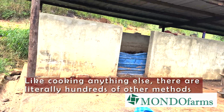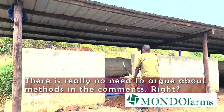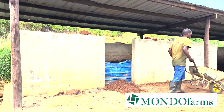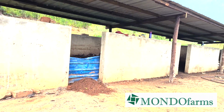Look, there are so many ways of making compost. But this is the way we do it here at Mondo Farms, and it's worked very, very well for us. So you have the three layers, then we put some water in there, and then we cover it up, and everything sort of cooks in there.